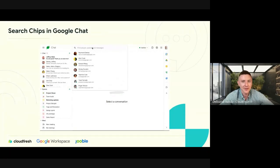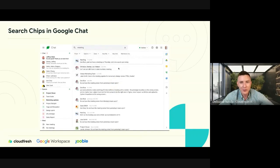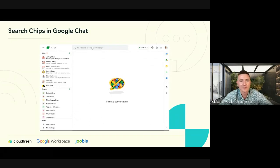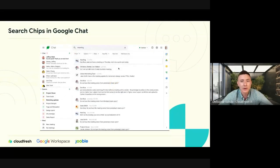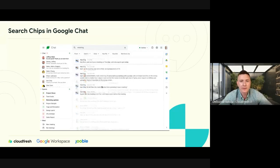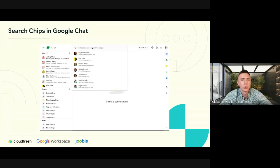The next, search chips in Google Chat. Finding what you are looking for in Google Chat just got easier with search chips. These handy filters help you quickly refine your search results so you can find exactly what you need in no time. Here are some search chips that are available to help you narrow down your search: from groups, from people, files, links, mentions. Using these search chips, you can save time and find the specific messages you want in Google Chat.